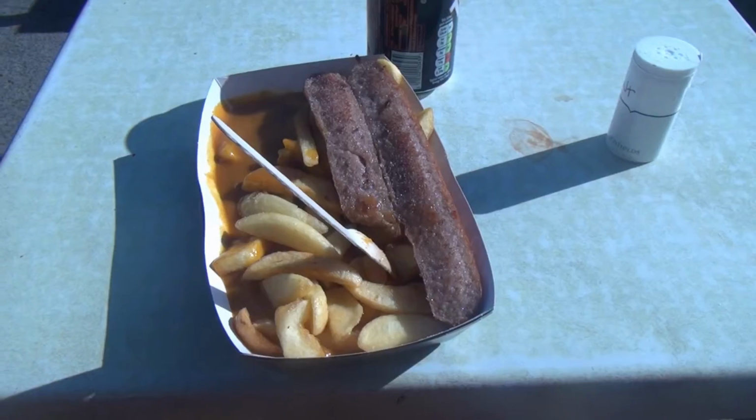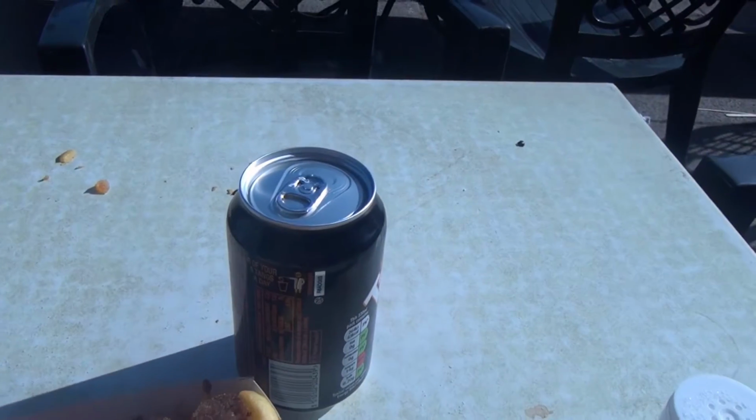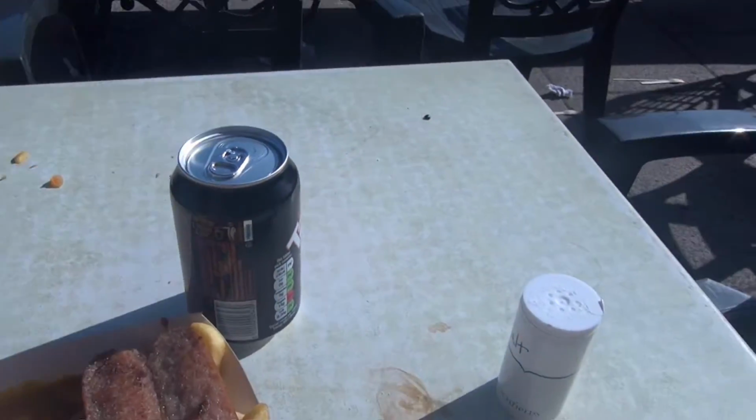Steve Ovett used to be an Olympic runner and he used to race alongside Sebastian Coe in the 1970s. It used to be legendary watching them because they were so competitive. It made interesting television, and I've not seen athletics like that since, to be honest. So now it's time for traditional chips, sausage and curry sauce with Fanta. My usual Fanta. I love it.